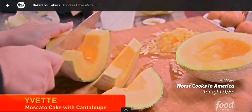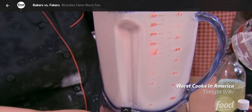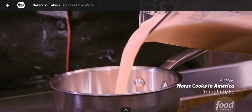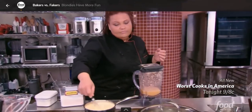So while my cake is baking, now it's time to do my cantaloupe filling. I'm using cantaloupes because I thought Moscato and cantaloupe complement each other. For this cantaloupe filling, I'm gonna chop it all down as fast as I can, get it into the blender with a little bit of Moscato wine to form a reduction that I can use as a filling. In my mind, I'm envisioning this decadent tower of cake with cantaloupe filling just cascading down. And so far, so good.